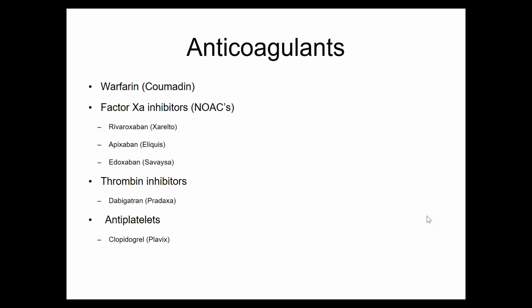So there's warfarin, there's the factor Xa inhibitors, which are the NOACs, Xarelto, Eliquis, edoxaban, very rarely used. The direct thrombin inhibitors, Pradaxa, and then antiplatelets, and this really has no role in embolic stroke prevention.